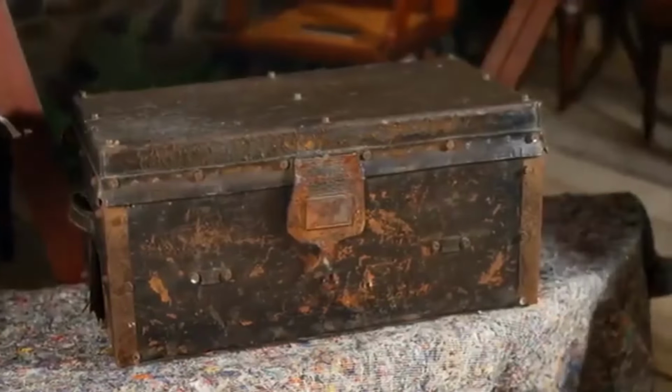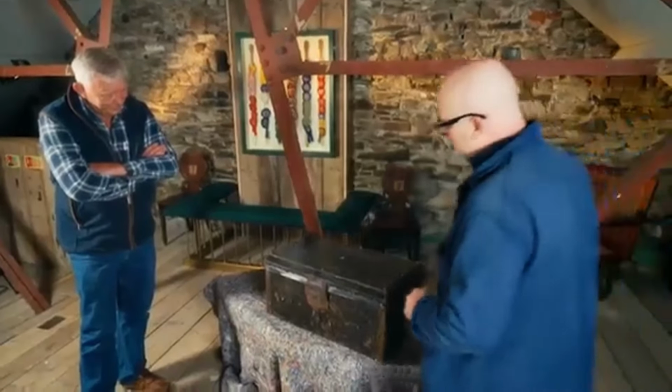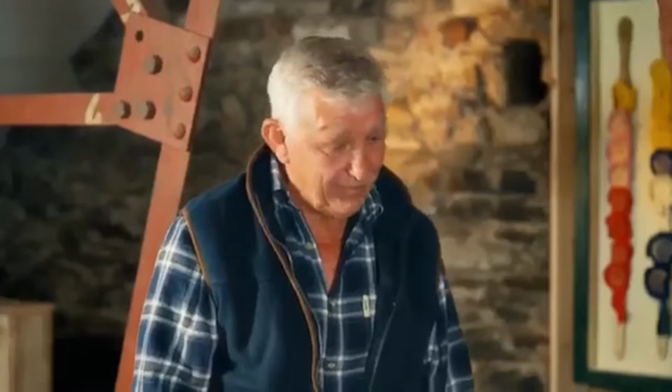There you go. Wow, a trunk. A trunk, yes, but not any old trunk. So this is American, and it was made right at the time when people were crossing the plains by wagons. She'd have bought this and a great big gun. That's what I'd have bought, yeah.